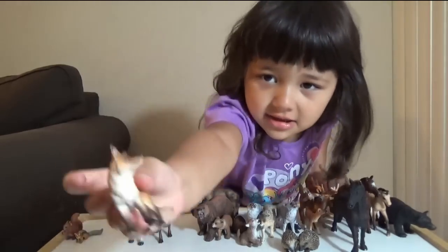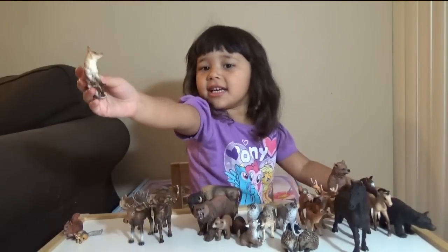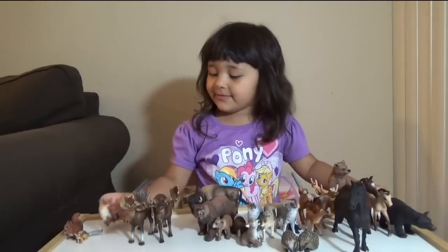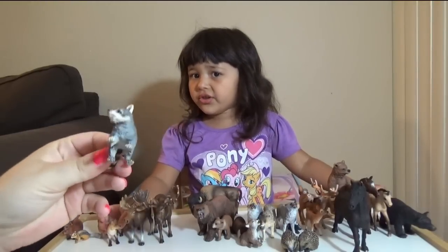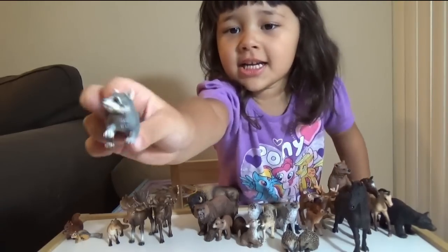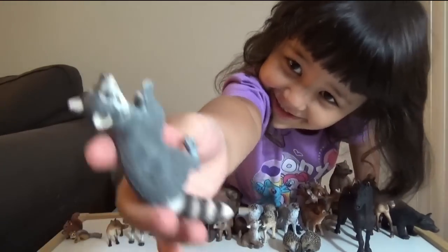Okay, this is one of mommy's favorite. What is this? It's a fox. Yes! It's coming to the camera and eat it. It's going to eat the camera. Beautiful. And this one, you always have a problem with this. Let's see how you're doing. Raccoon. Good job! Uh-oh, it's coming to the camera and hit it. He's going to eat the camera. And hit it.